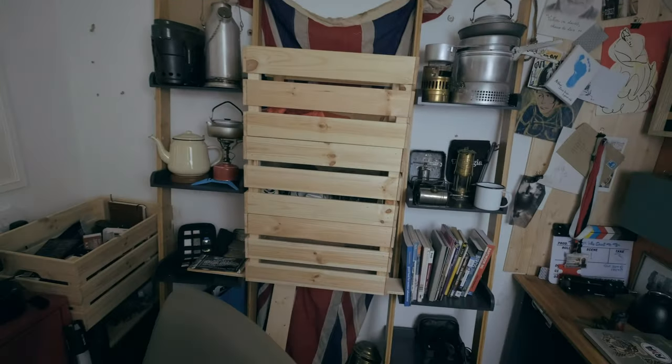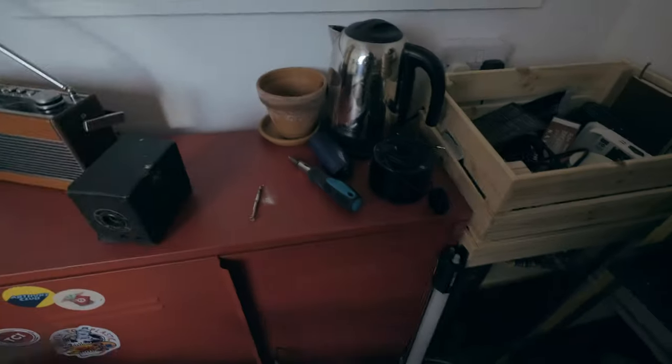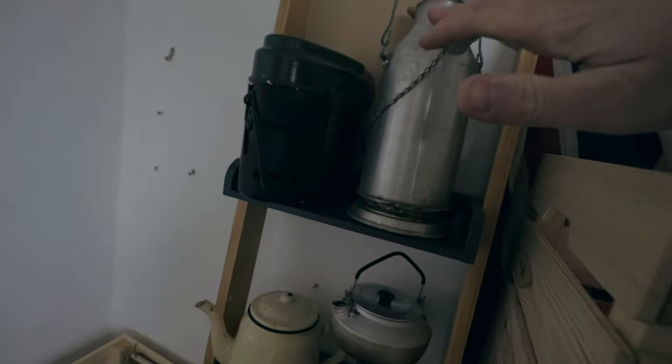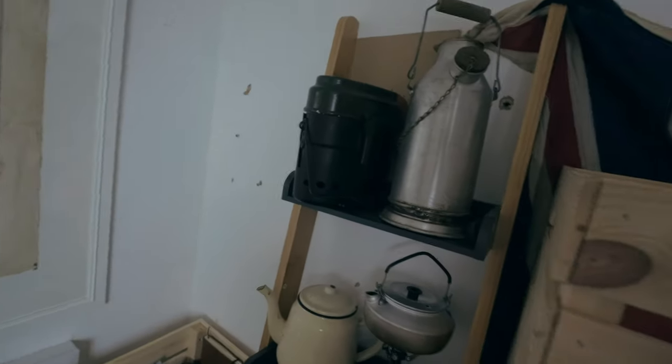So this is the backdrop that you often see. I have a tube light down there that puts a bit of light onto the backdrop and all the stuff that's out of sight. So I've got my old radio, old cameras. I'm really good at killing plants. Don't need to tell you what that is. These boxes from IKEA, which I really love for storage. They look really cool. And then I just tried to arrange it by aesthetics, I suppose.